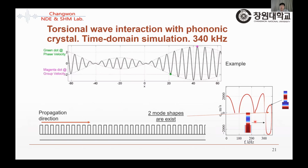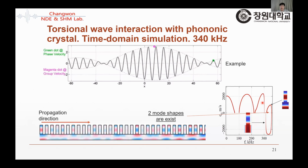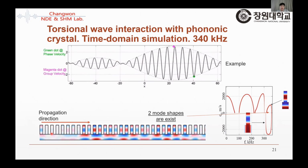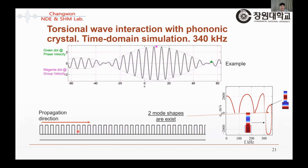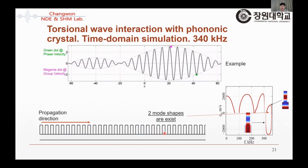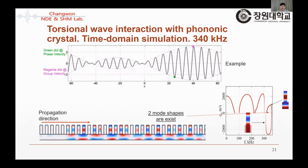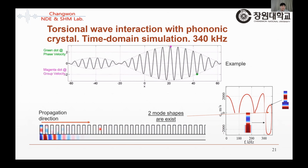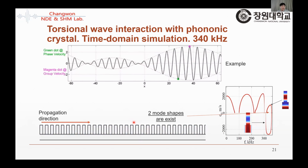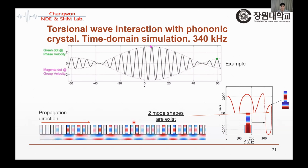And interestingly, we have a positive and negative group velocity in the same frequency range. You can see here the wave comes in this direction. Some part of the wave goes through, and some part of the wave goes back in the negative direction. This is at about 340 kilohertz excitation frequency.